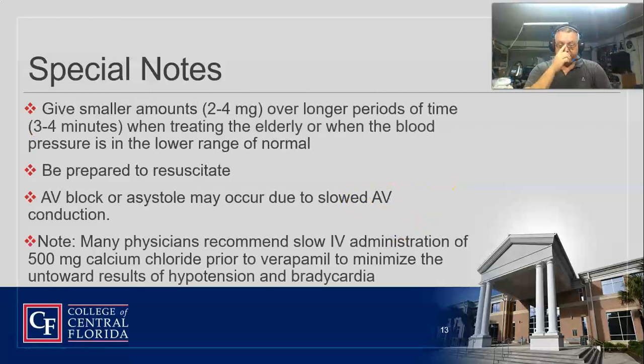Again, smaller amounts over a long period of time is how we treat blood pressure with these, usually a PO type medicine. So again, it's by mouth. That's how they usually use it. It's usually very small. 2 milligrams is the ones you usually see out there in the field. If they've got any type of AV block or slowed AV conduction, I would probably kind of shy away from left and right bundle branches as well. Any type of heart block, you really don't want to give this drug.